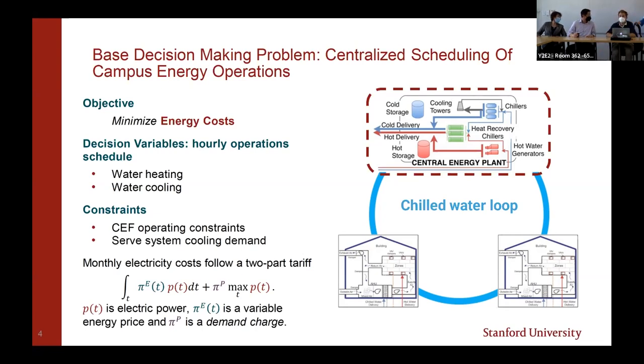So this big problem is how do I schedule the different machines inside that building subject to a set of different constraints? What I'm trying to minimize by default is the campus's total electricity bill, which to give you a sense of scale is something like $20-25 million dollars per year. So if you can do 1-2% on that electricity bill, it's bigger savings than at least my home. So it's worth it.